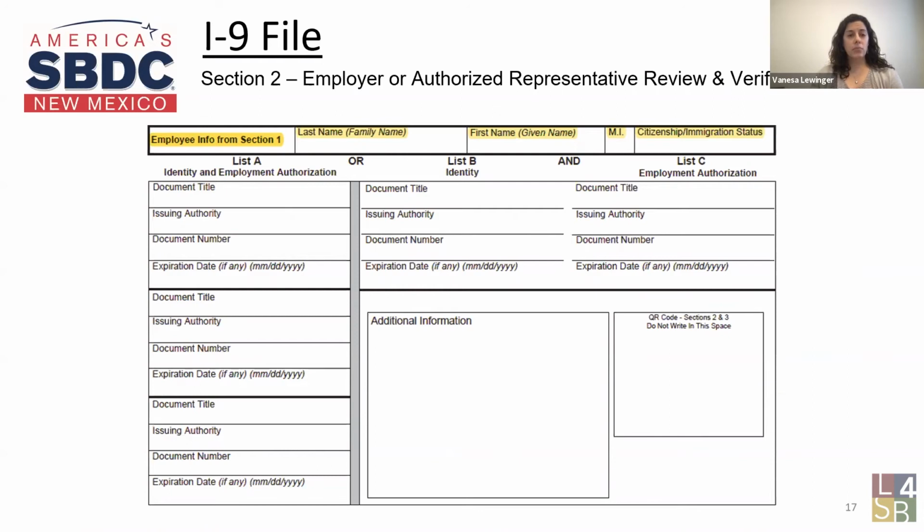Okay, now we're moving on to the second page of the I-9 form. This is the employer or authorized representative review and verification section. Sections 2 and 3 are to be completed by the employer or authorized representative of the employer. So the employer can appoint anyone to be an authorized representative to sign off on this I-9 form, though it's best to have someone like a notary or someone in a manager position serve in this role. You want to make sure it's someone who can follow the rules that need to be followed to complete this form.